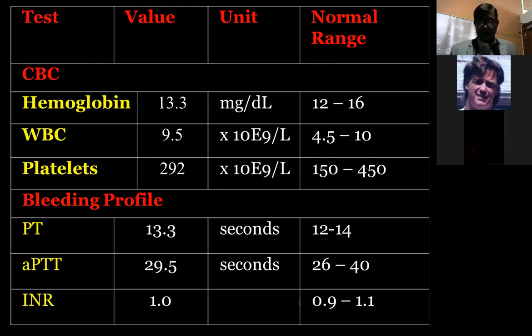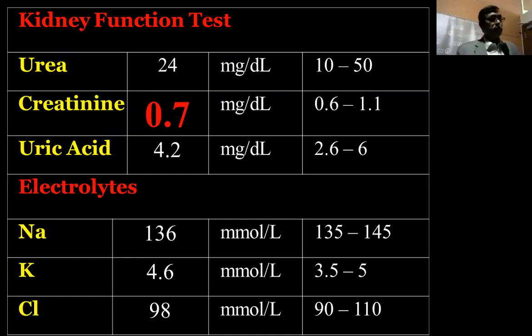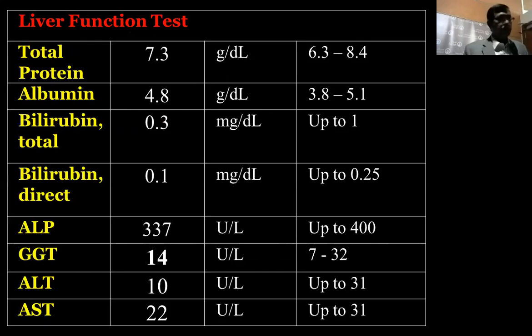CBC and bleeding time profile are normal. His creatinine was 0.7, and the normal, as you know, is 0.6 to 1.1. So why did I put it in red? Because this, for the patient's age, is not normal. Liver functions were within normal. Imaging.